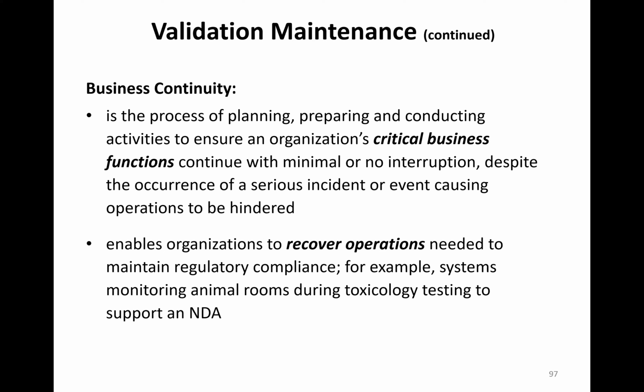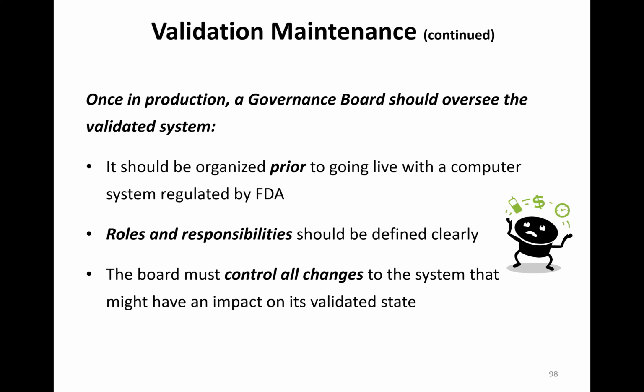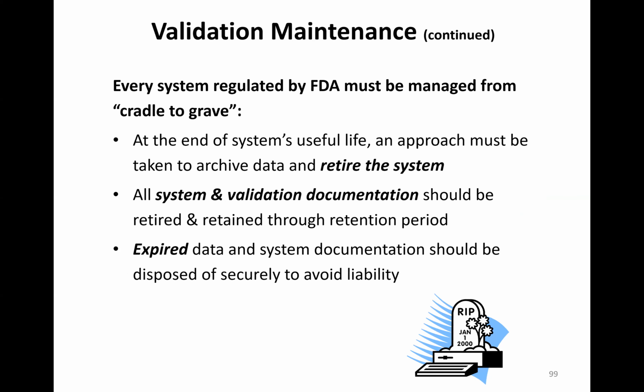You don't want to wait until you can recover that particular system. You want to still be able to conduct any kind of business. So things that have to continue. And then once it's in production, you want a governance board. You want to oversee the validated state of the system. It should be organized before you go live with roles and responsibilities. Typically, this is similar to a change control committee or some type of committee that reviews the changes and either approves them or doesn't. And every system has to be retired.